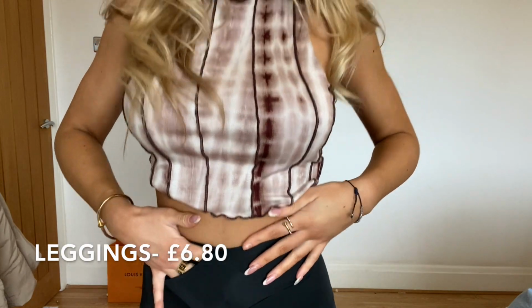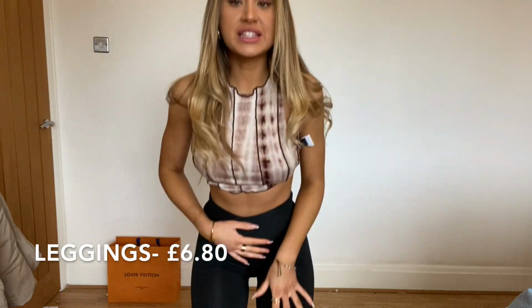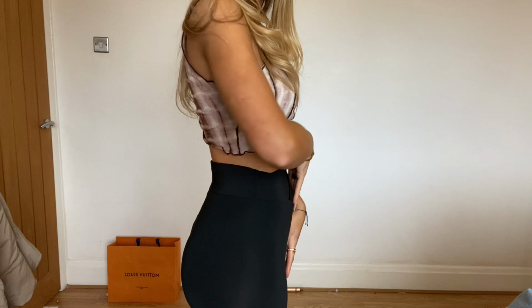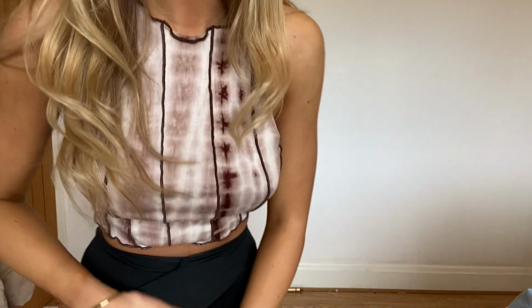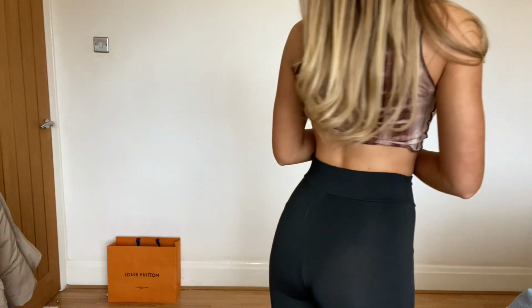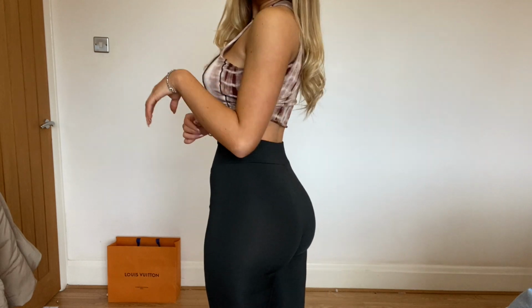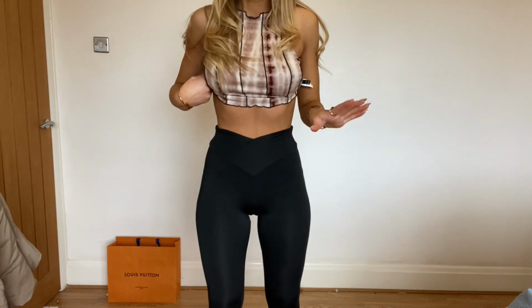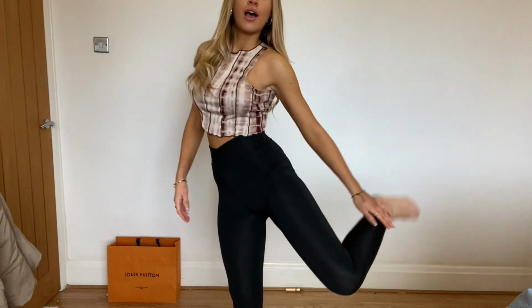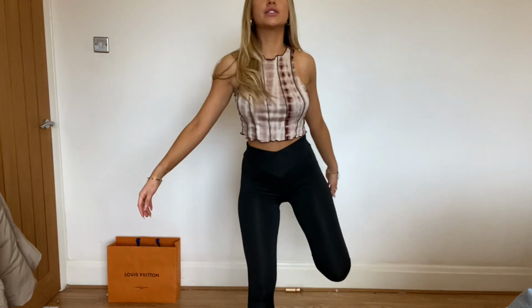Shein has provided. These are the most flattering leggings in the world. I got these in a size small and I do think they fit fine for a size small. Like, they're still stretching them. They're not like really sucking us in. They're not that see-through either. Like, they're not. New all-time favorite, the best things I've ever purchased.